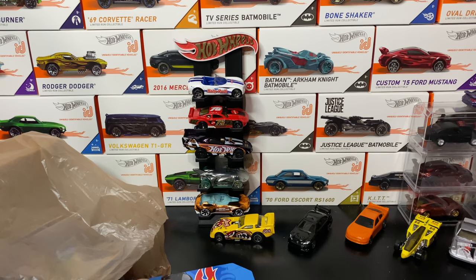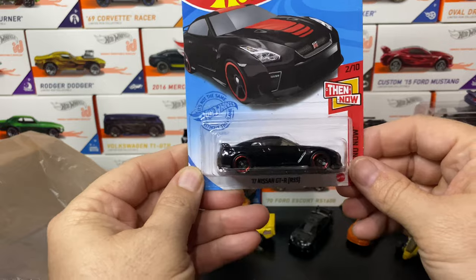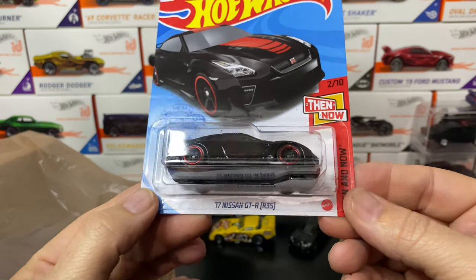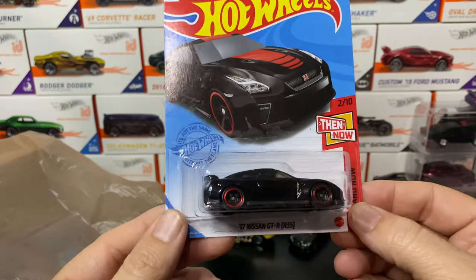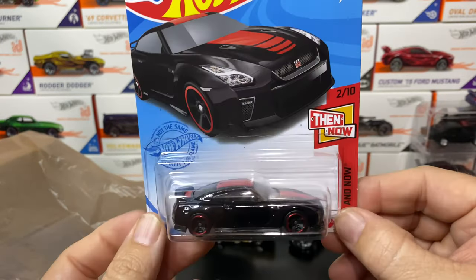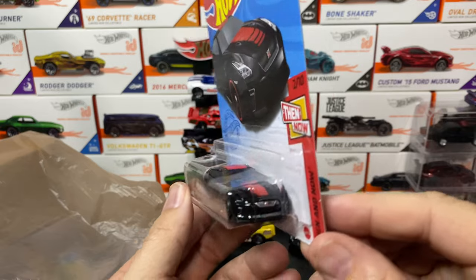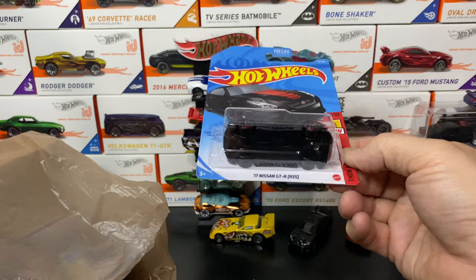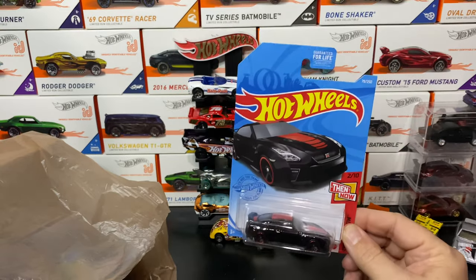Okay. All right, coming in here, look at this, an exclusive. Yep, the GTR R35, Kroger exclusive. I love this car. I like the GTRs. I like the JDMs. Again, this is the second one I have because the Mustang Hunter actually gave me one.